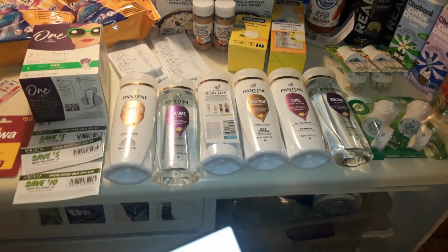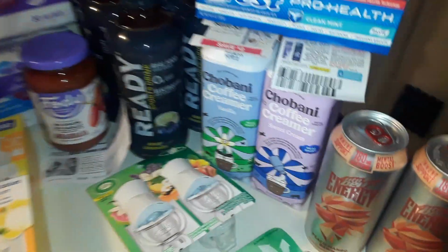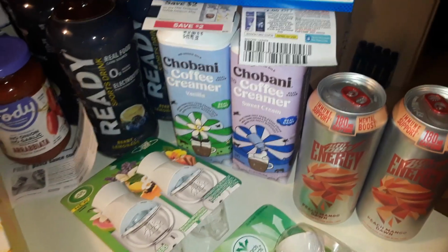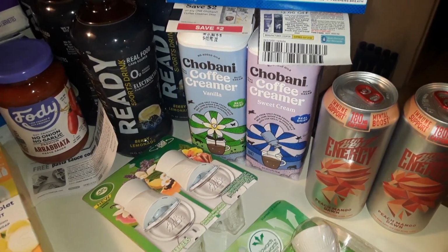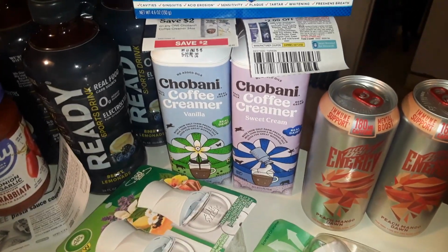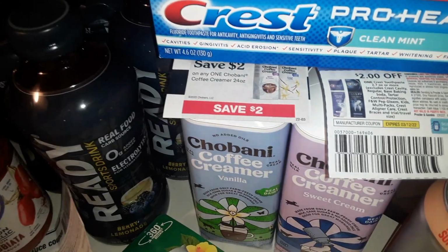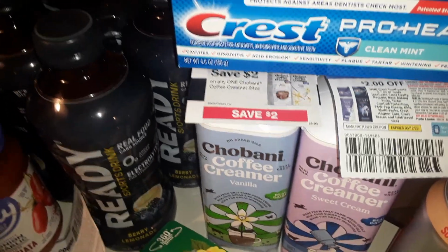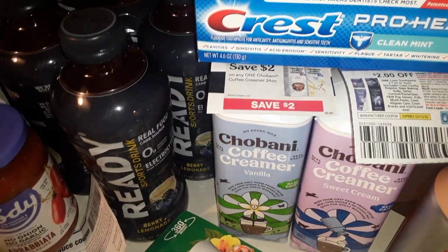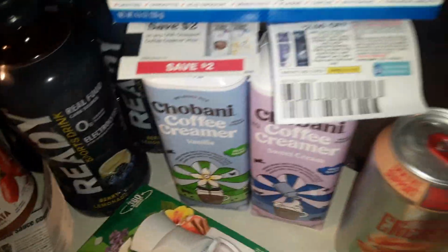All right, keep going. Chobani creamer. So these are, where are they? There we go. $4.49 each. So for 2 of them comes to $8.98, but they're BOGO, buy one get one free. So you get 2 of them for $4.49. And there's a Blinky coupon. This is like an in-store dispenser coupon. They also call it a Blinky coupon, I believe, because there's a light that blinks when you walk by it, and it shoots out another coupon every minute and a half or whatever it is.